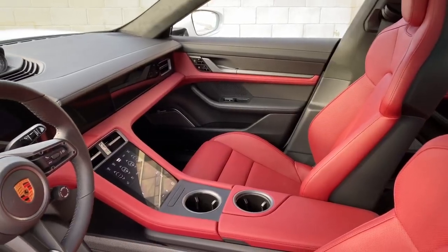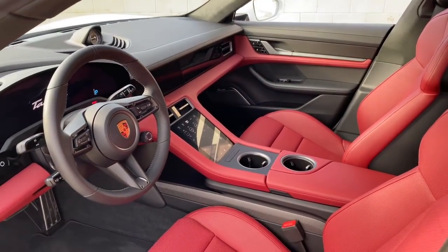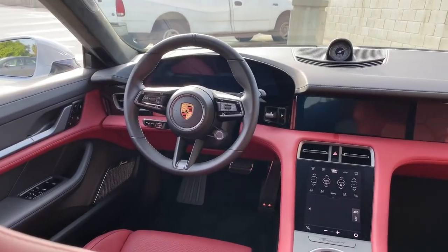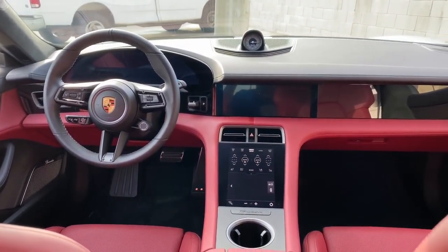And finally, I want to talk about interior quality, which is fantastic. Everything feels absolutely wonderful, stitched well, put together well, top-notch materials all over this interior, far eclipsing what you get in Tesla. This is a really good luxury car interior.